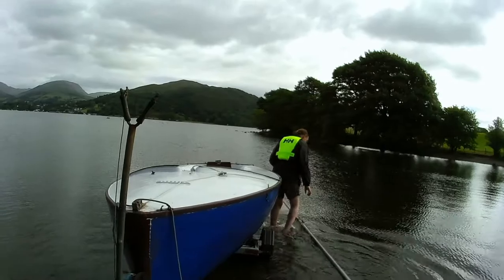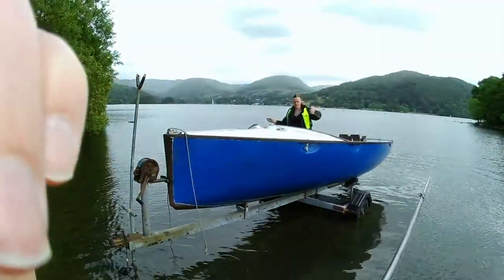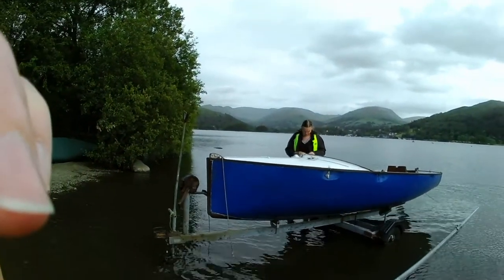So today, Jen, are we sailing? Oh, that's the plan. Gotta get the mast on first. But we're getting there. I'm not one of nature's sailors. I prefer an engine. I am qualified to sail, but that means nothing.